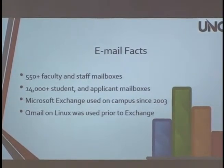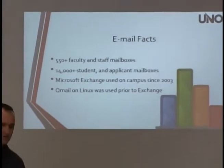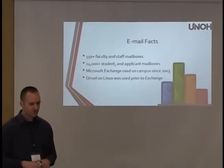So we had 550 faculty and staff, 14,000 plus student and applicant mailboxes. We only have about 4,600 active students at the university, but we provision applicant mailboxes when they apply, when they're accepted, they've completed the application process. Within 24-hour time period, their account's provisioned, and they have a mailbox. And that's how we've done things since, I believe, 2007 maybe. And the idea there was to get them engaged earlier so that they can communicate with our admissions team, financial aid, things of that nature. Better communication was the idea.